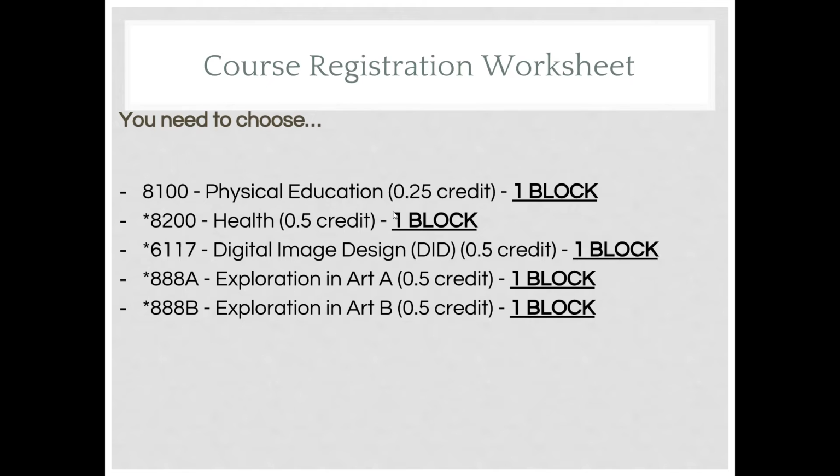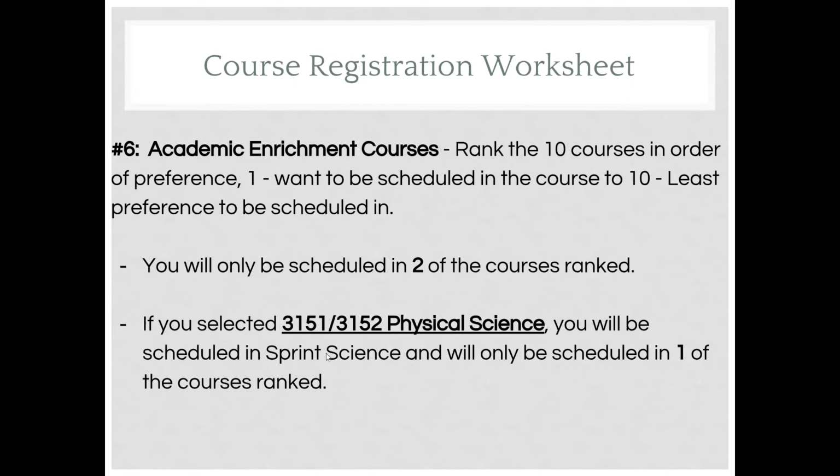So the high school credit options that are semester long are the following. You have physical education, which is a 0.25 credit, health, which is a 0.5 credit, digital image design, or DID, which is a half a credit, and then there's exploration in Art A and exploration in Art B, both a half credit. Again, you're going to rank these 1 to 5, 1 being the one that you want the most, all the way down to the 5th one, which is the least of what you would like.